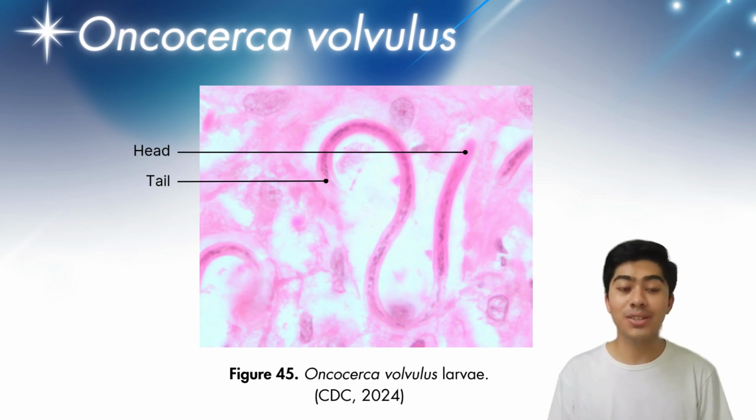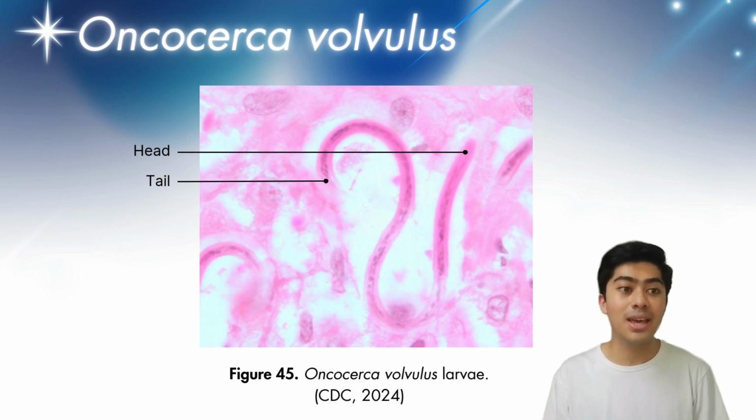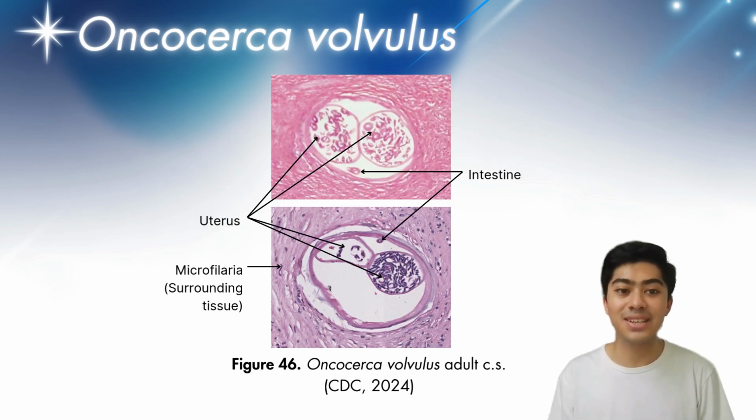Next, we have Onchocerca volvulus. Their vector, which is the black fly, like Simulium species, can take a blood meal in the skin. Then, L3 larvae can enter, forming nodules, and eventually produce microfilariae. This can lead to a disease called onchocerciasis. Just remember that we only differ in our chosen habitats and the vectors that carry us.